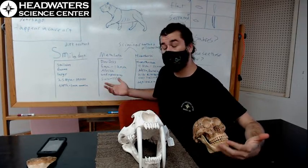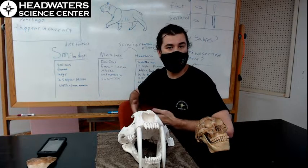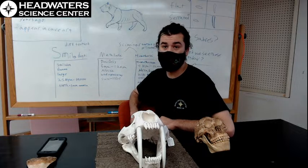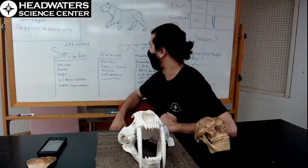But these were probably one of my favorites, just because they weren't actually as large as some of the other ones. They were probably almost the size of a jaguar, which sounds big to us, but when you think of a lot of these saber-toothed cats, these are cats that are bigger than some lions today on average.